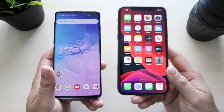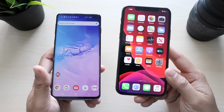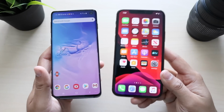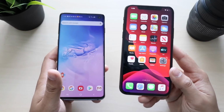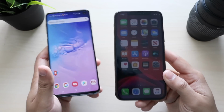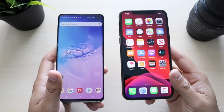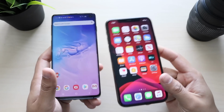Now talking about the software, this is the biggest advantage of iOS and owning an iPhone, okay? The Samsungs might have the better build qualities, might have some more features here and there, but the iPhone will actually outlast the Samsung counterpart, when they're usually released the same year. So the iPhone last year will outlast the Samsung of last year because of the software support.